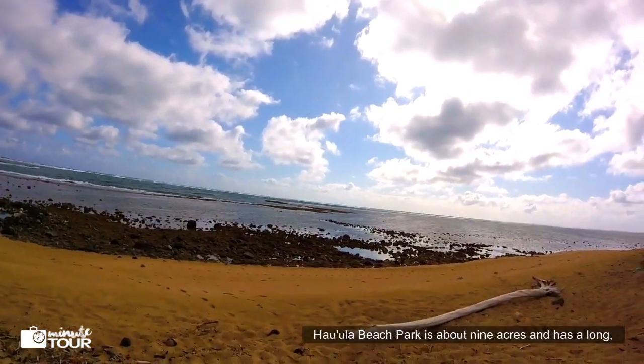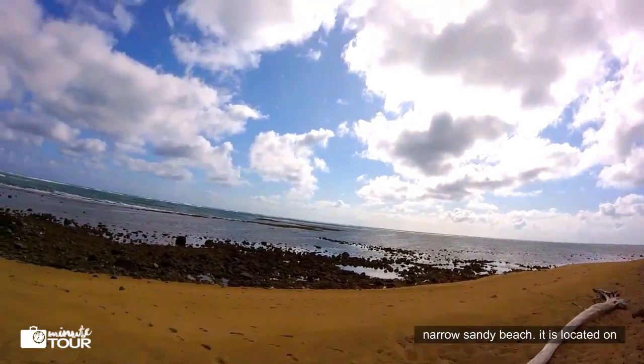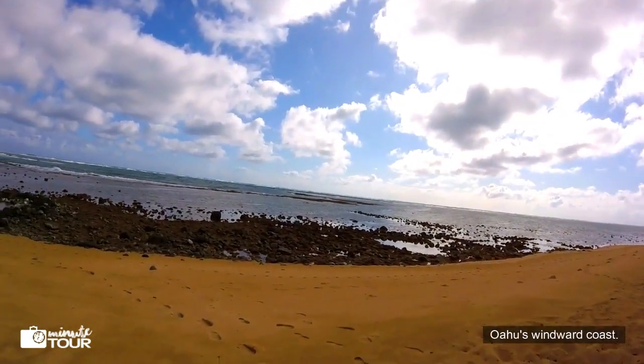Hau'ula Beach Park is about 9 acres and has a long, narrow, sandy beach. It is located on Oahu's windward coast.